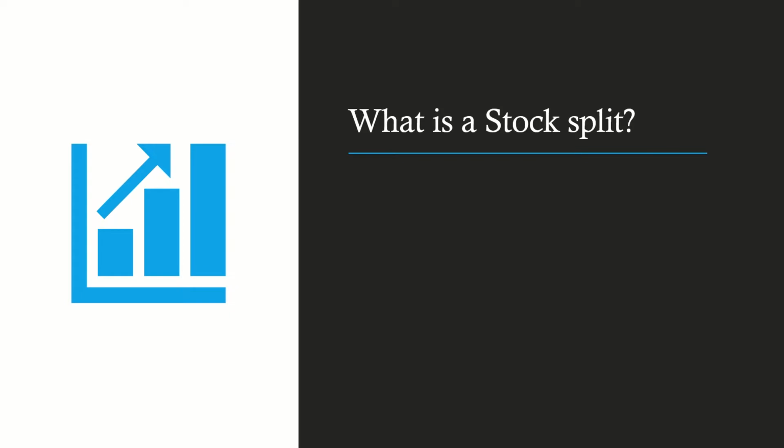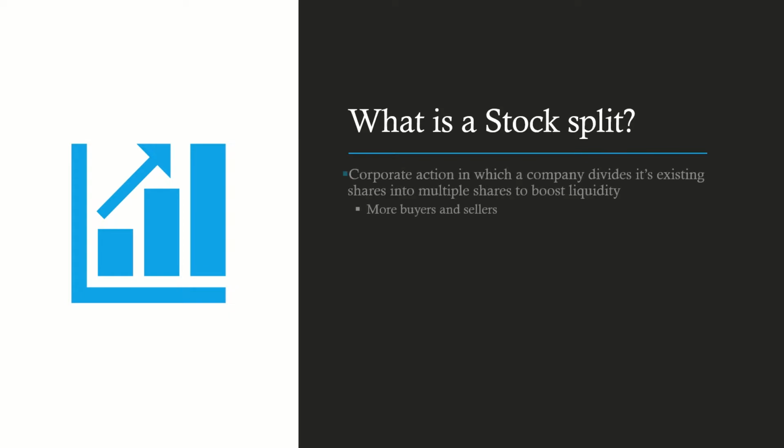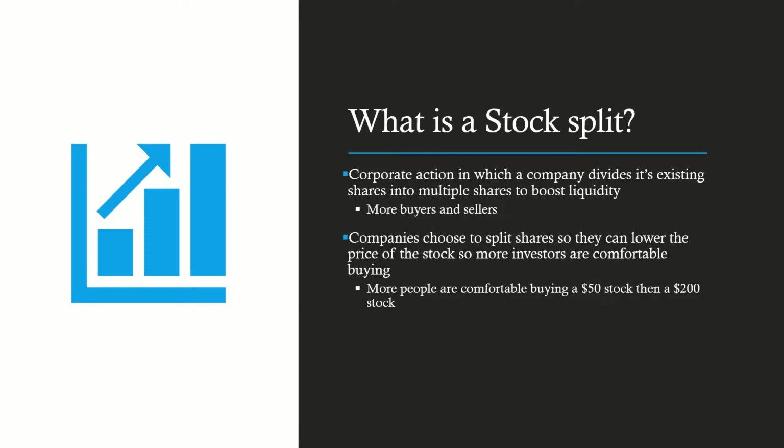First off, what is a stock split? So a stock split is basically when a publicly traded company divides its existing shares into multiple shares to boost the liquidity of the stock. Basically, to make it more accessible and easier for people to buy and sell. Companies choose to split their shares because they believe the price may be too high, so they split it to lower it so more investors are comfortable buying it.